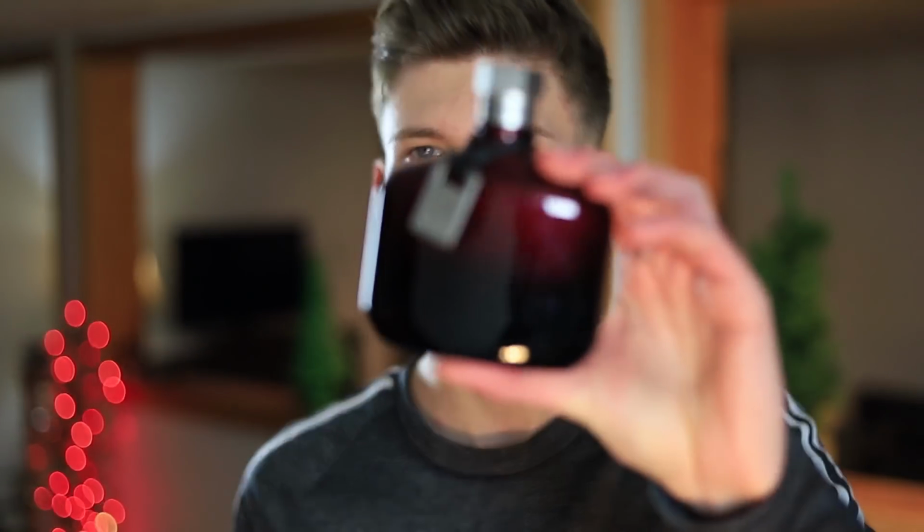So if you're a fan of John Varvatos fragrances and you collect them, or even if you haven't tried any yet, highly recommend you get your nose on this one right here.